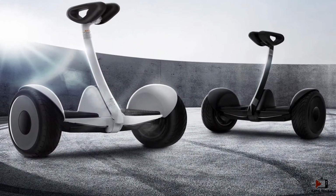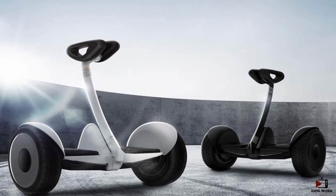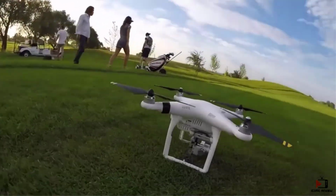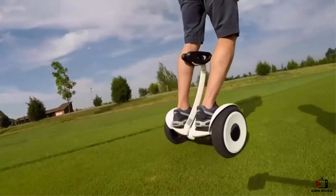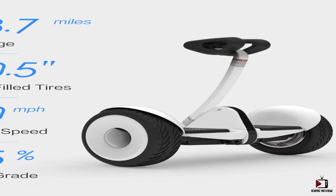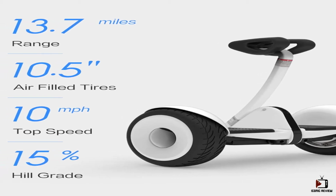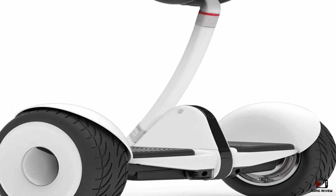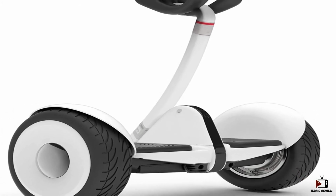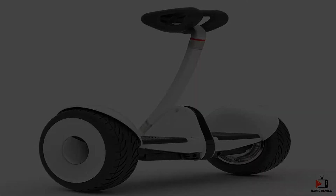Because of the steering column, it handles differently than typical hoverboards. You turn by squeezing your legs together and applying pressure to turn, which may be easier for riders inexperienced with ordinary hoverboards. It has a smooth ride thanks to large 10.5-inch pneumatic tires and can go up to about 13 miles on a charge. Dual 400 watts motors, weighing just 28 pounds with a max load of 220 pounds, make it able to reach a max speed of 10 miles per hour.